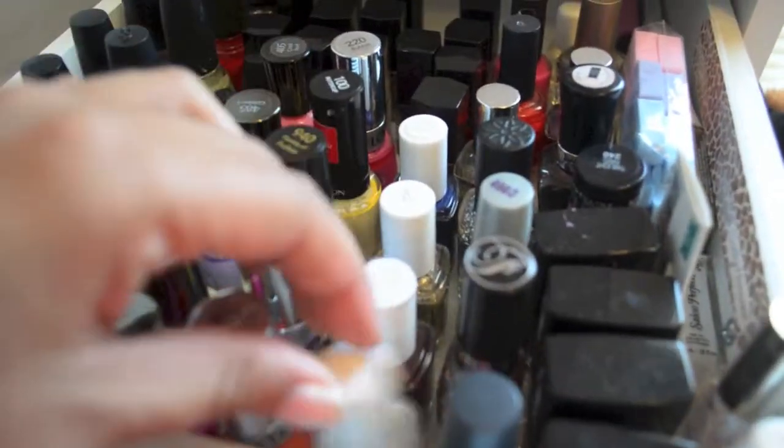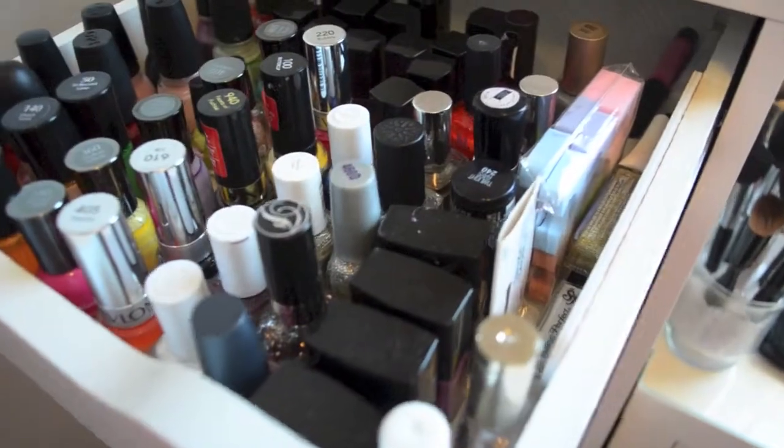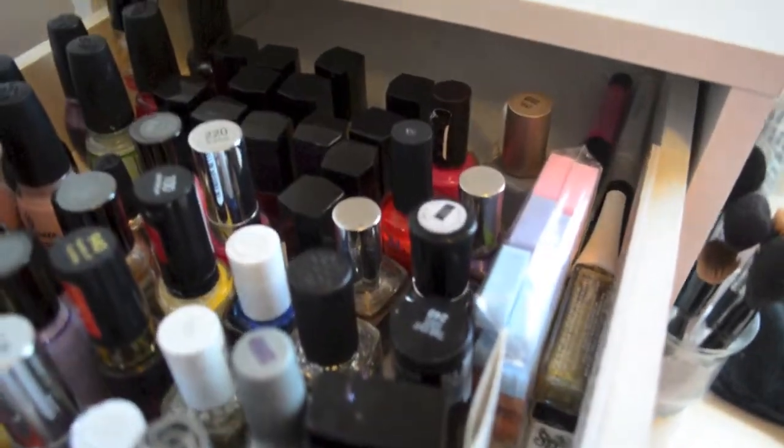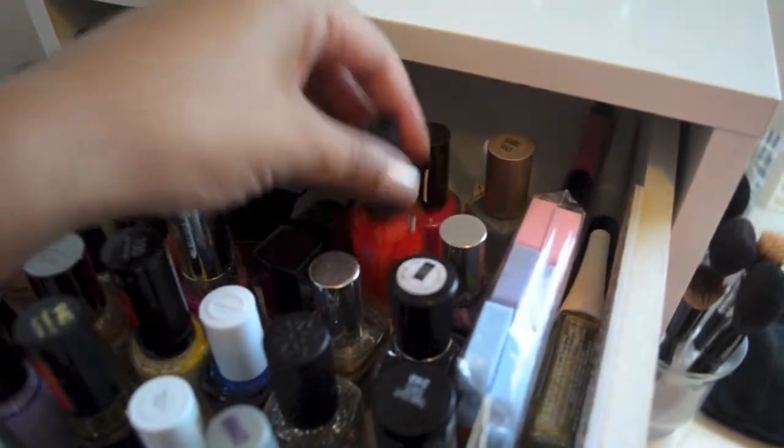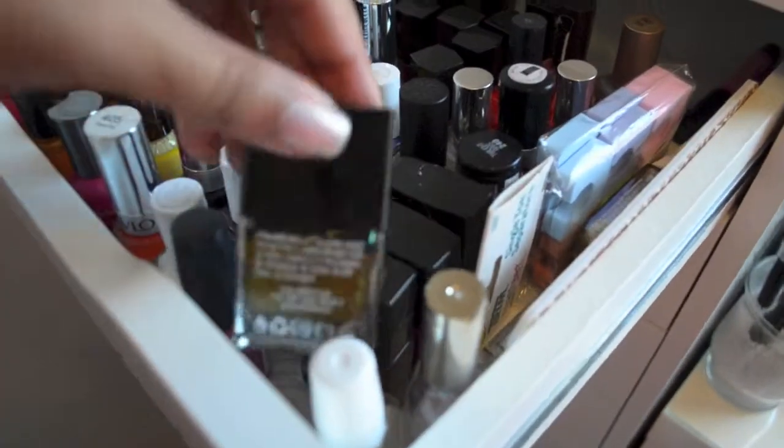These are Essie nail polishes here. These are more drugstore nail polishes. So a couple Wet n Wild, Wet n Wild and that Ice collection. These are my Butter nail polishes. I don't have too many, but they're kind of expensive. Maybelline.